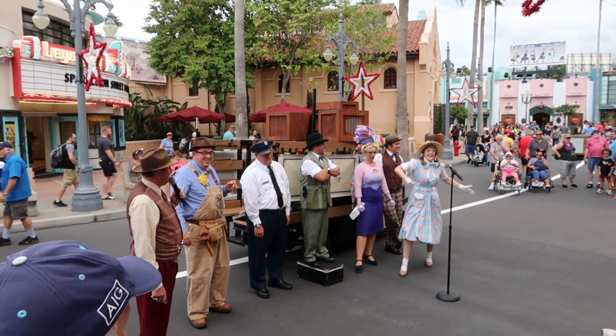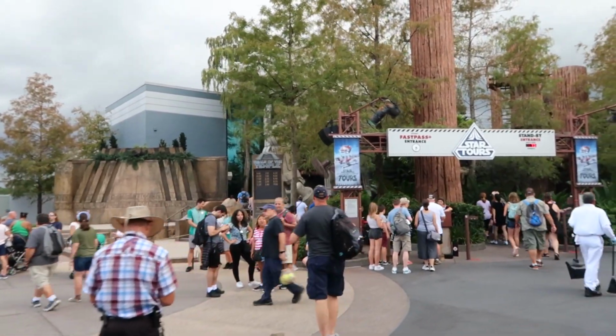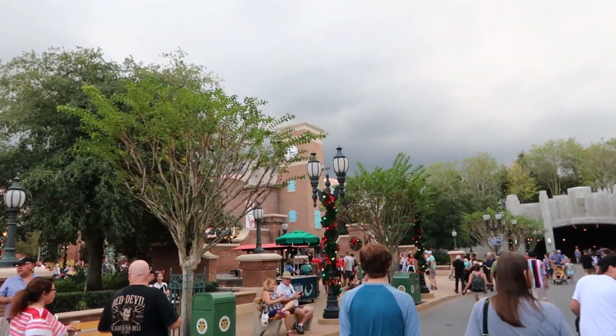We're coming up on Star Tours, and as big and fun and fantastic as that is, it's not even a part of Star Wars Land, Galaxy's Edge. That sky is so ominous. I really should get to my car and check into my hotel. You'd think I'd know better.